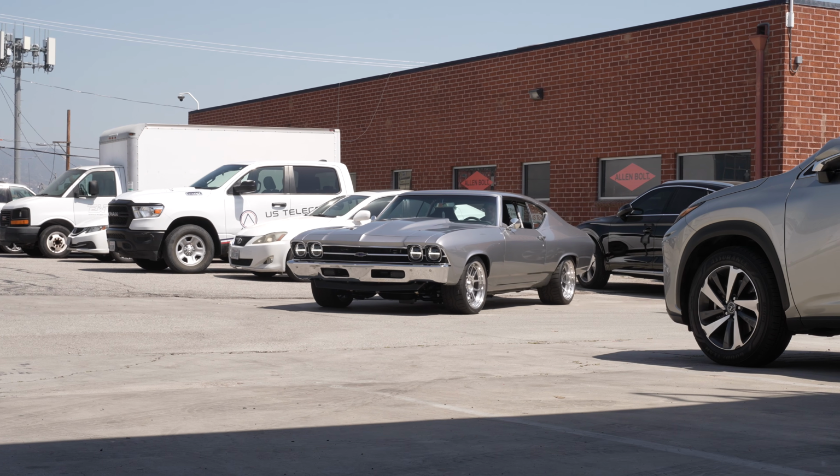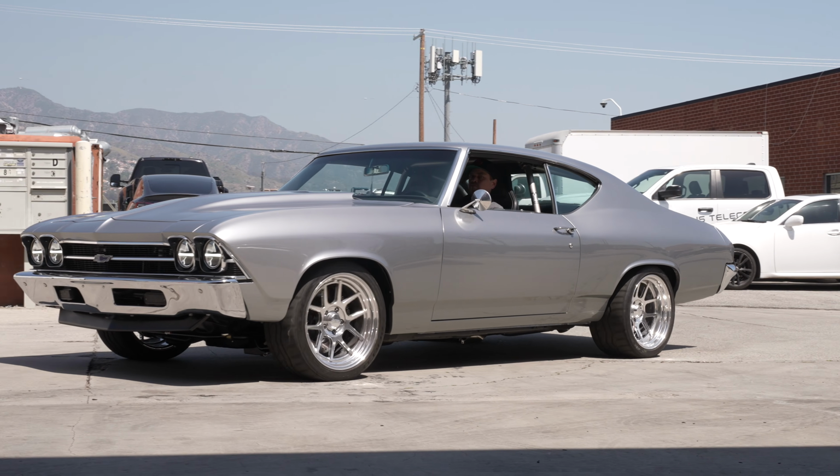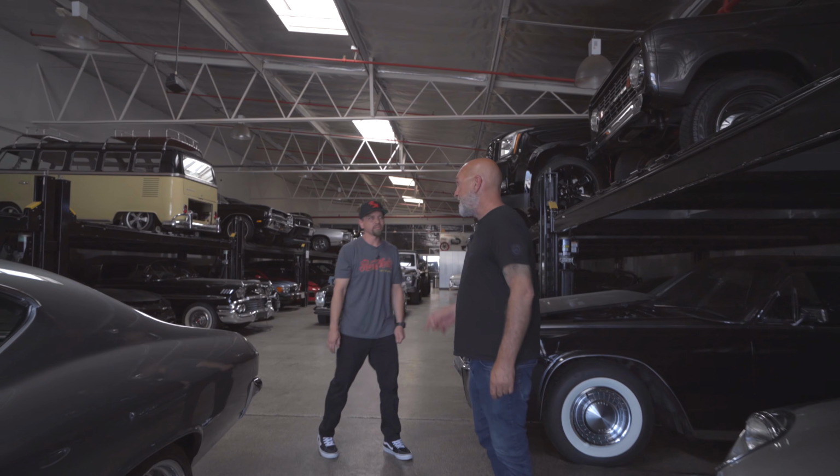Dude, let's go do the fun stuff. Let's go drive this thing. But really, really, really cool. Appreciate it. To be honest, because I don't know your car, I've never been in or around a RESTOMODS car. We've never shot one. I've had zero experience.